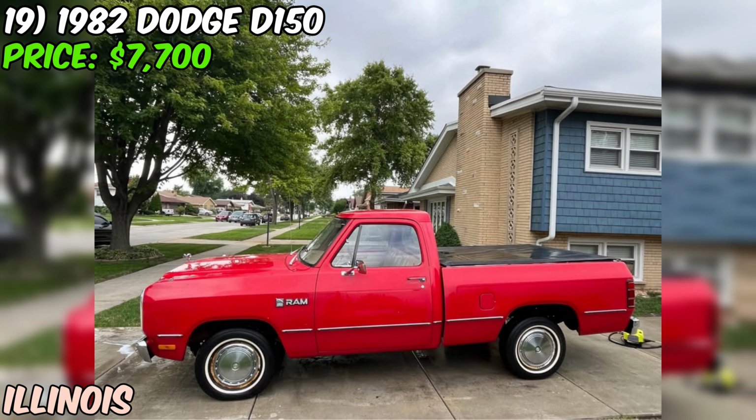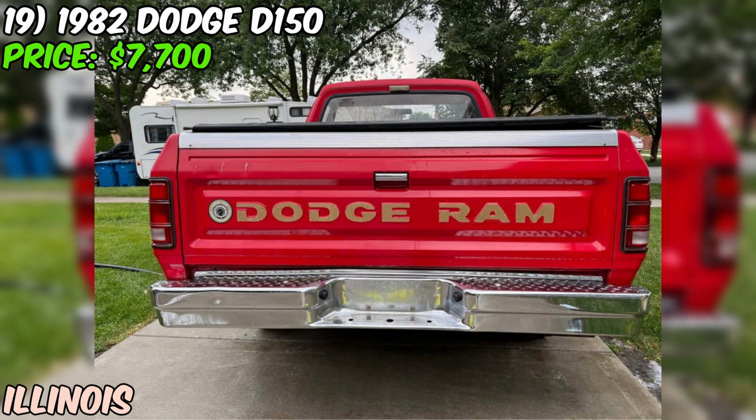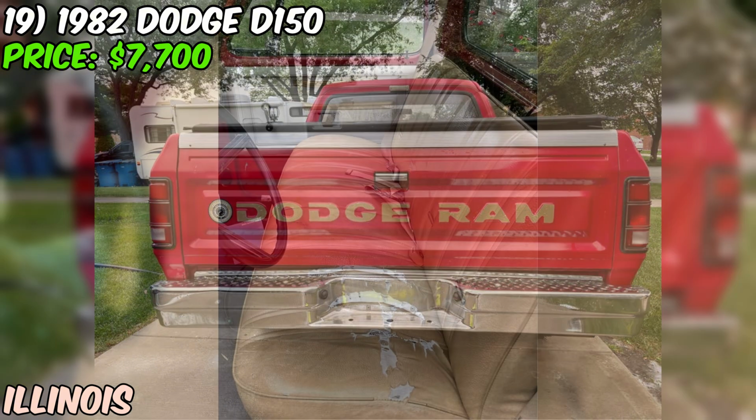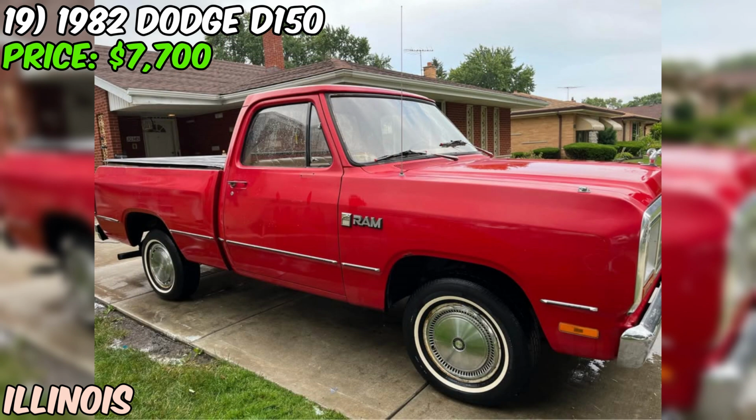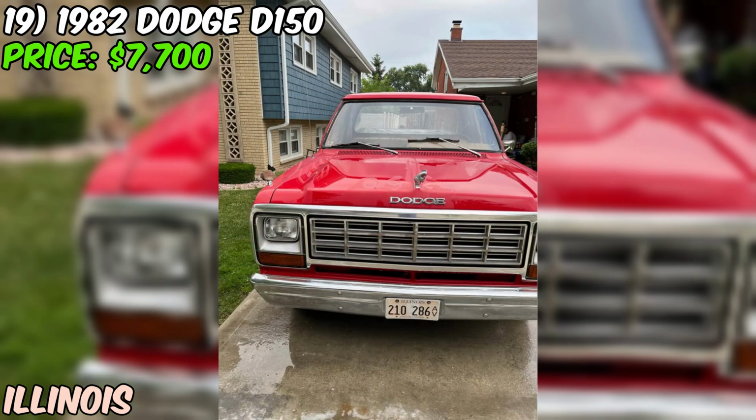While they say it has a good transmission, sitting vehicles often develop transmission issues that only become apparent once they're back in regular use. At $7,700, this price seems a bit optimistic without more detailed information about its condition and needed repairs. While these D150s are indeed becoming rarer and more collectible, you'd want a thorough inspection before considering this price. You'll need to factor in potential revival costs if it's been sitting for an extended period.